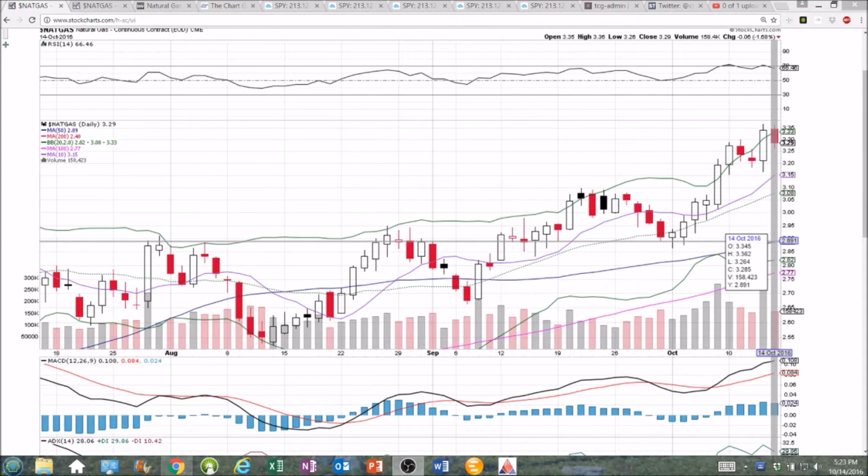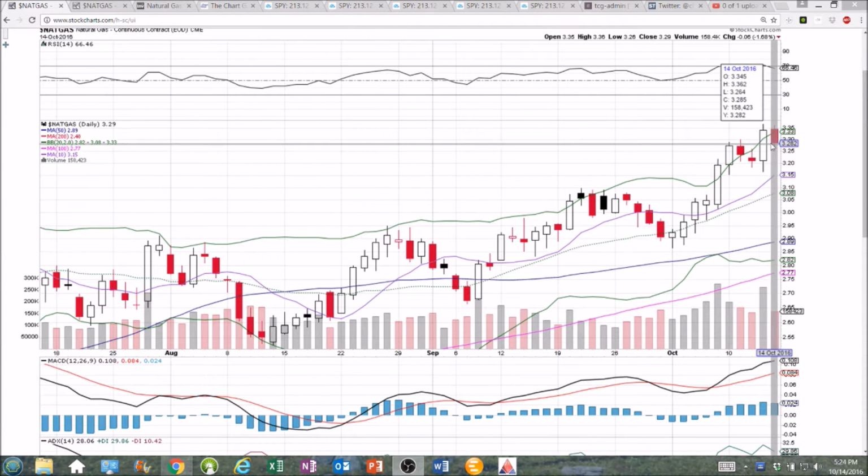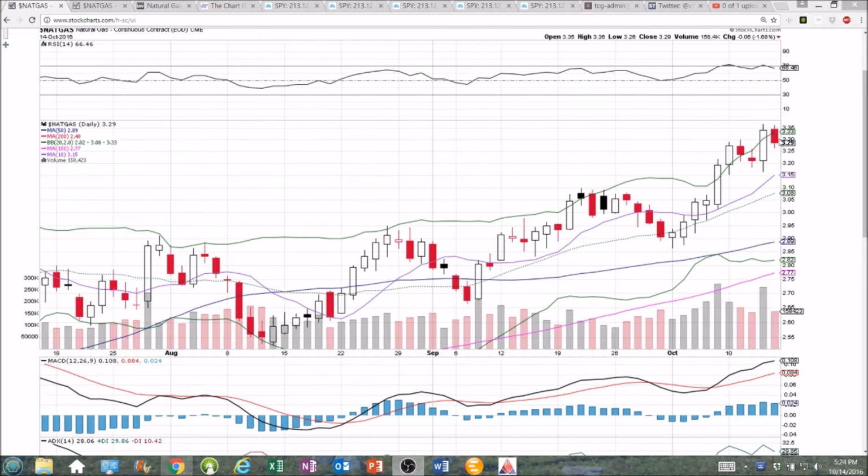Hey everyone, looking at natural gas daily, weekly, shorter term time frames. So very strong bullish break, but we did reject from a key weekly resistance we'll look at here in just a moment. Bearish reversal candlestick today with a lower high. 336.6 and 336.2 is our high and lower high.